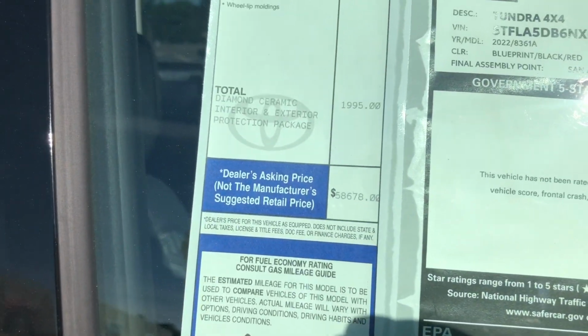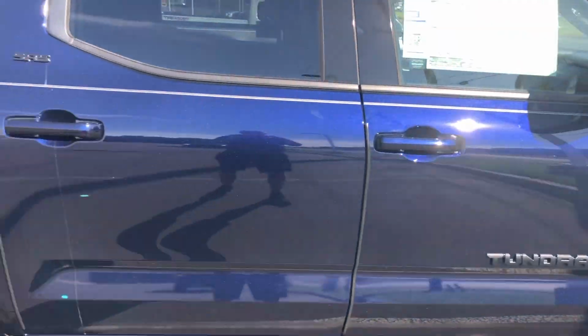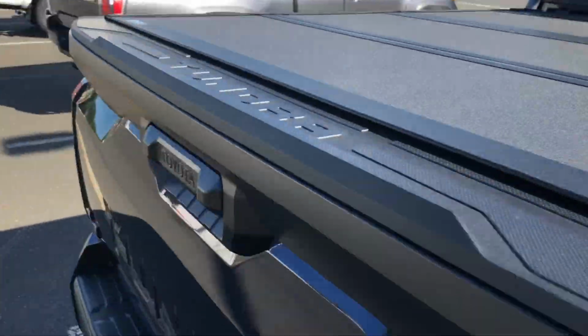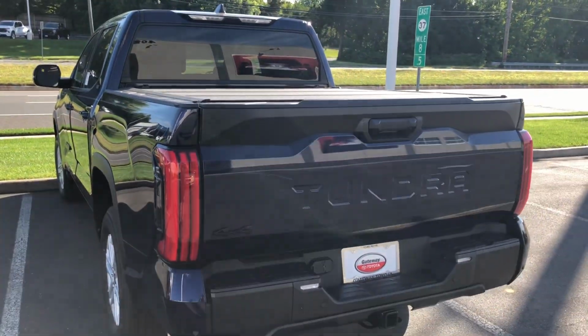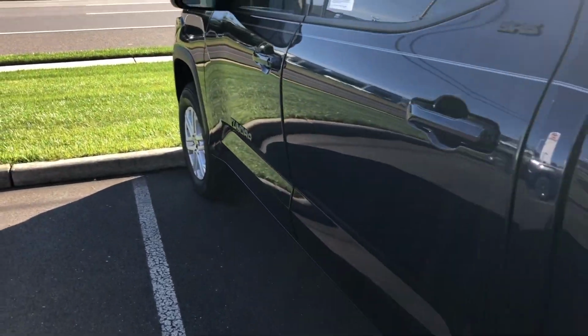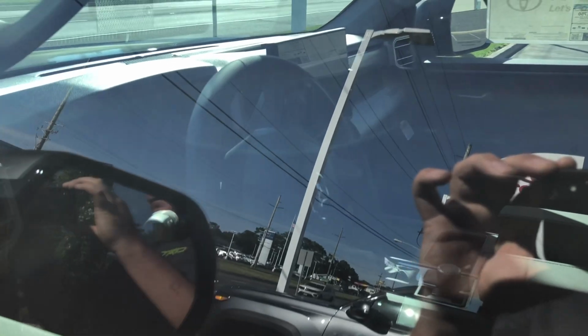The markup, $58,678. So there you have it. This thing is nicely loaded. You don't usually see the Toyota brand tonneau covers in the new gen here. So here's what it looks like. I'm not used to filming when there's so much sun. They even blacked out the 4x4. The wheels would have to be changed. That would be the one thing on this truck that I would change immediately, and then everything would be perfect.